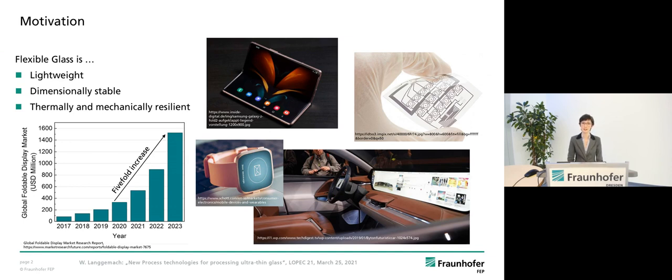So what are the advantages of flexible glass? Of course, obviously it's lightweight compared to normal thick glass. Moreover, it's stable and resilient, shows low surface roughness and no oxygen and water permeability at all. As you can see, it has some important advantages compared to polymer webs. Nevertheless, we have to face one important disadvantage. It's a brittle material, so processing and handling are difficult.